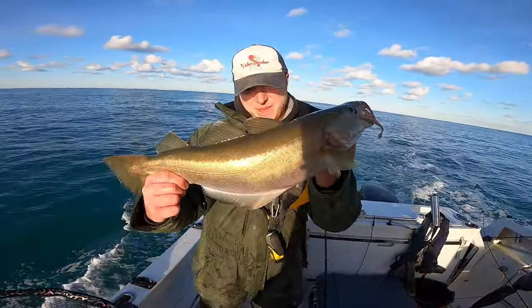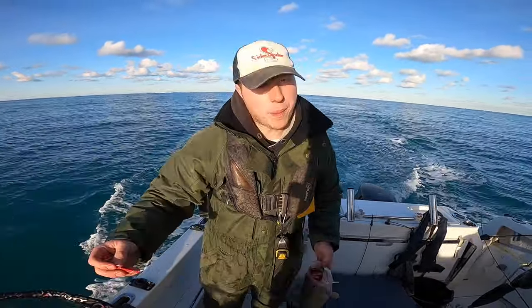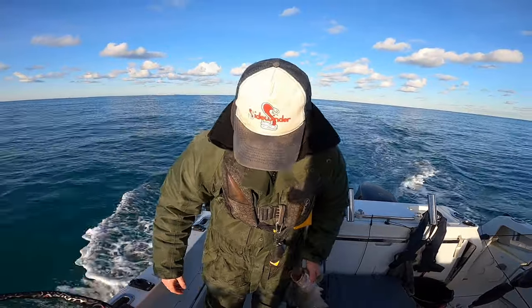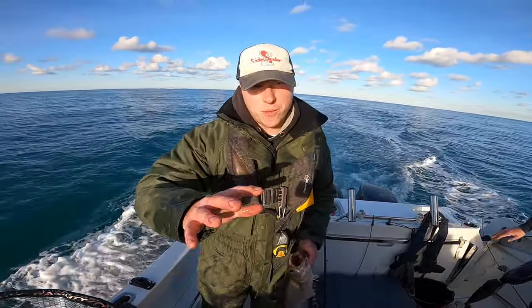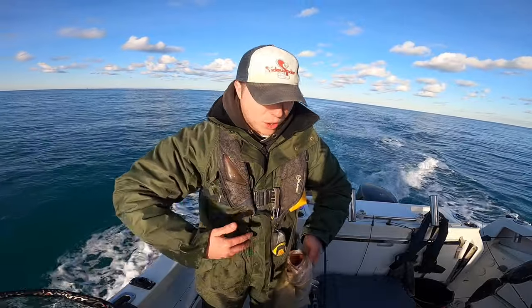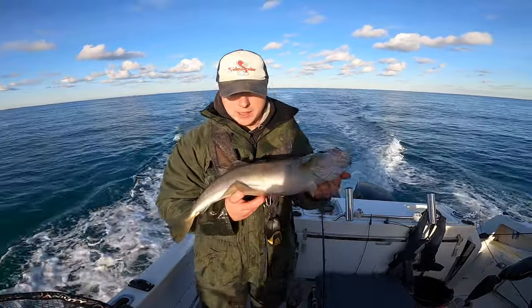Beautiful. That's why we stop off on the wrecks on the way home, just for a bonus fish like that. Obviously, we've left this one alone all day, so it's had time for the fish to get a bit more confident, a bit more, you know, moving around, and that's just on the almost slack water. Yeah, another nice one.